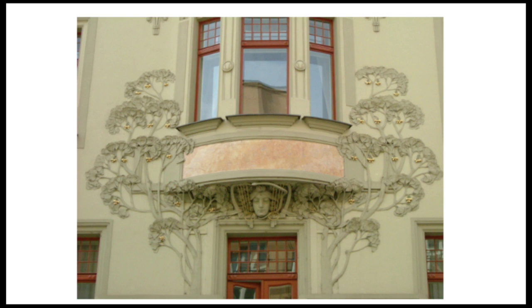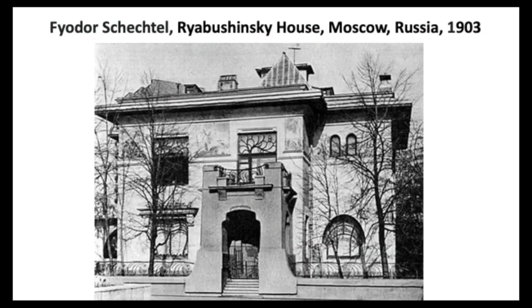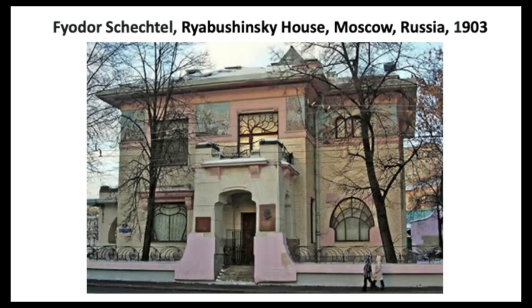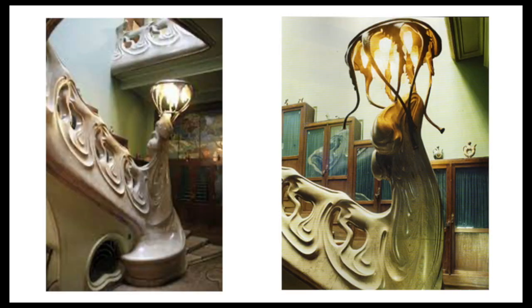Theodore Schechtel is the architect who's most associated with Art Nouveau in Moscow, although you don't hear that name very frequently. But this is one of his designs. This is the Ryabushinsky house. You can see a lot of curvilinear forms here, especially in the ironwork on the windows. Here's a more contemporary look at it. And here's the interior with what's been called the melting staircase. And there's a jellyfish lamp at the base that almost looks like it's floating.